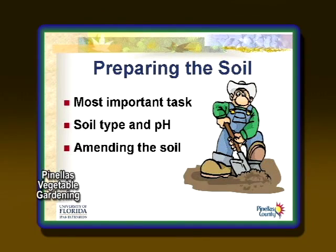Preparing the soil is probably the most important thing that you're going to do for your garden. You want to know what type of soil you have, and you want to know the pH. We're going to talk about taking samples for a pH in just a moment. And then you want to amend the soil. That was what John was really covering, was how to amend your soil.